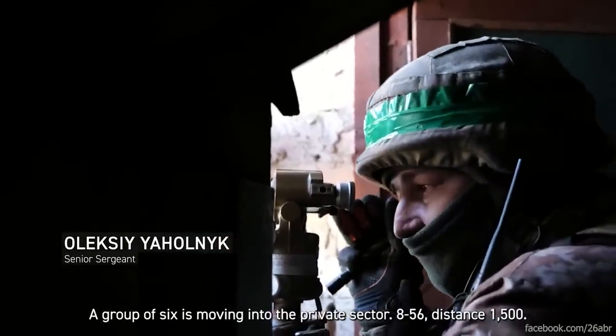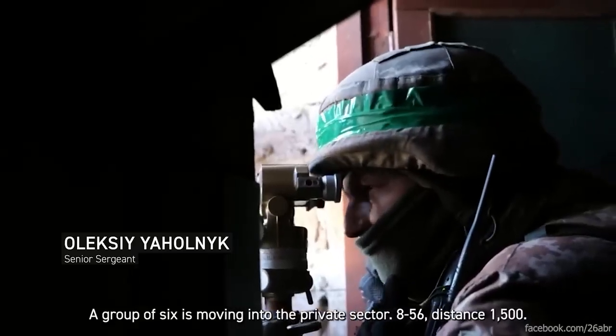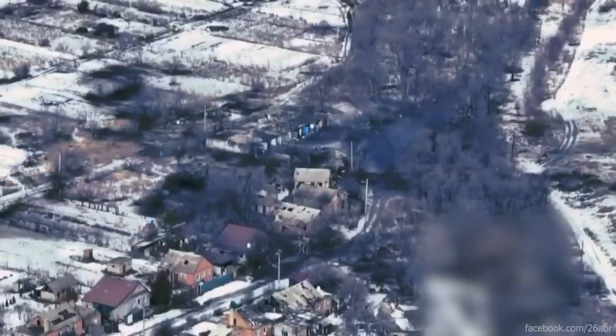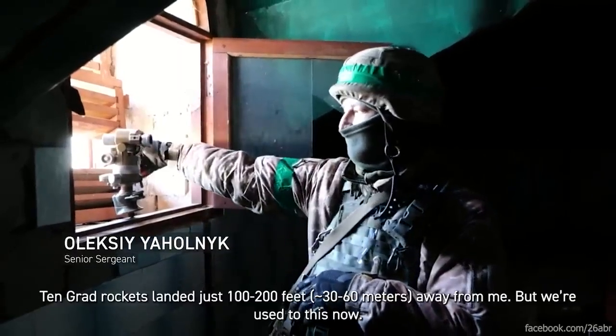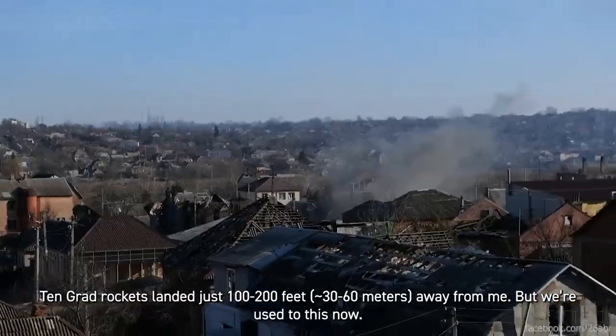A group of 6 is moving into the private sector, 856, distance 1,500. Here's footage of that group being eliminated. It happened quickly, but the fire observers are as much a target as the PZH 2000 itself. 10 Grad rockets landed just 100 to 200 feet away from me, but we're used to this now.